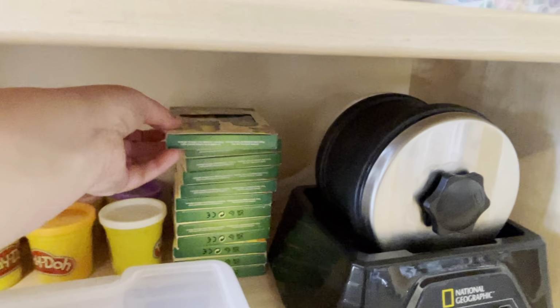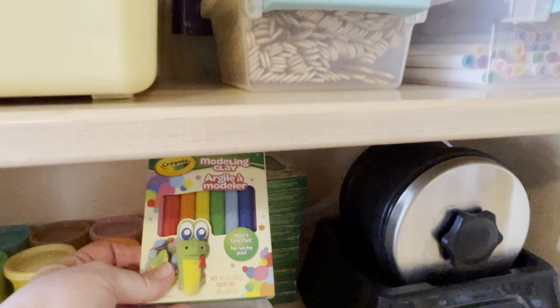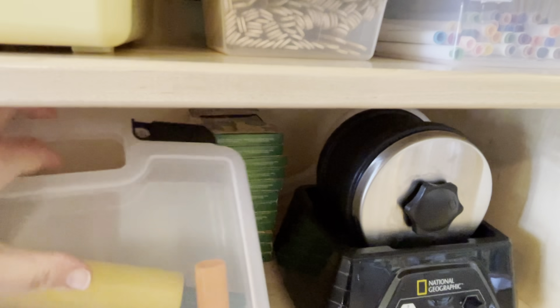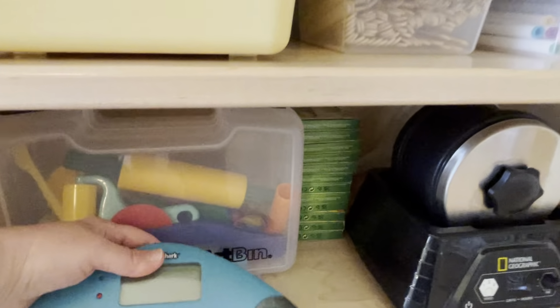And these are just a whole bunch of boxes of modeling clay. I think half of them are the primary colors and half of them are the natural colors. I got a good deal on those. They were only about $1 a piece. Sorry about that. So we bought a whole bunch of them. Let's put the math thing back and come down here.